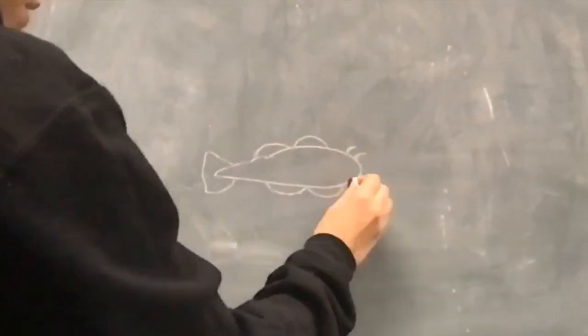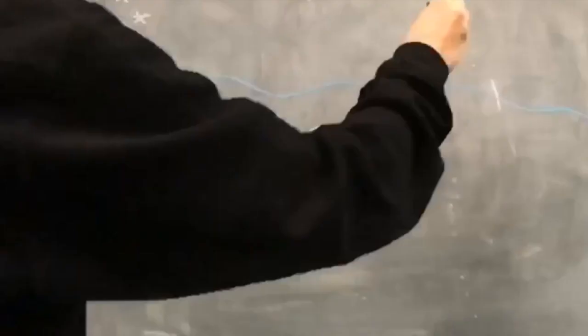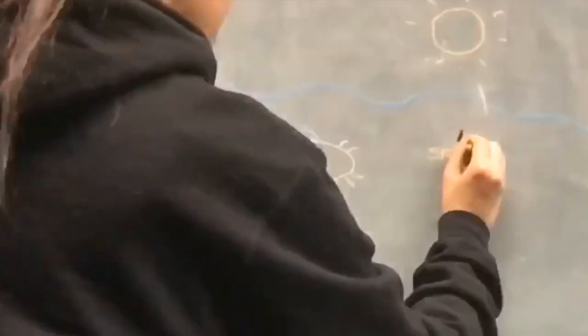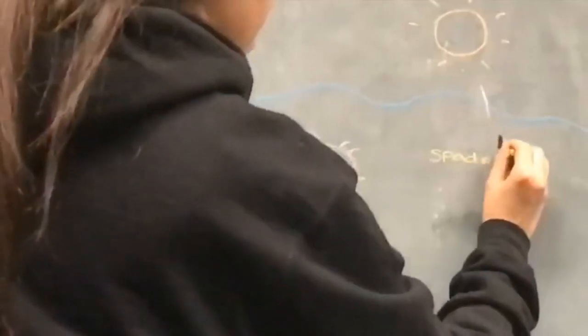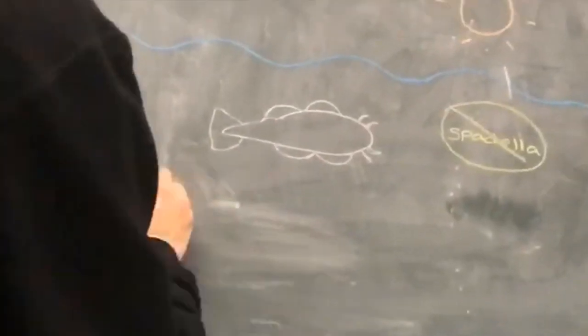Chaetognatha are almost exclusively found in marine environments, including estuaries and both polar and tropical regions. There is only one type of arrowworm that is not marine, the spadella. The rest of the arrowworms are marine and mainly planktonic. 20% of arrowworms are benthic, meaning they live just above the ocean floor in the deep ocean.